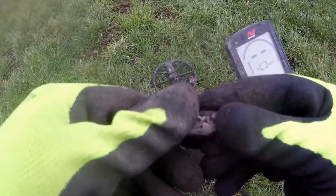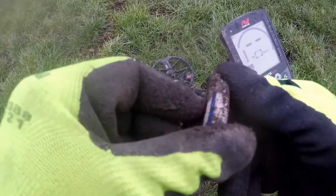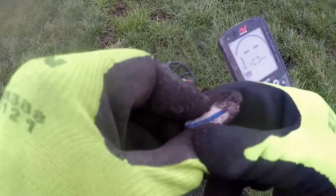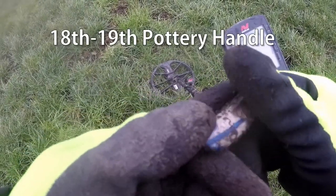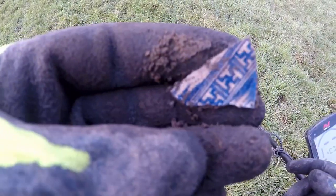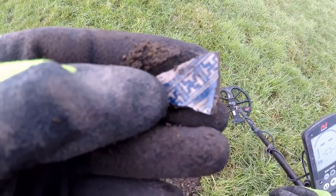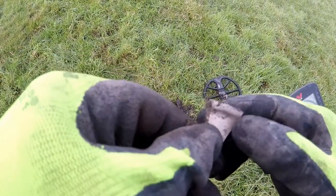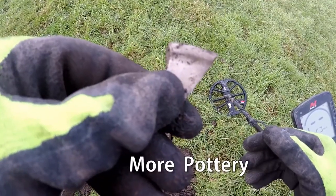Well, look out there, just digging up a signal, which is a load of rubbish, but I think a handle of 18th century pottery there. You can see the blue design there. Well, look out there. Victorian pottery. Blue glazed. This field has got potential. It's got a rim on it, so I don't know if that's probably a cup, maybe. I don't really know, bottom of a cup.